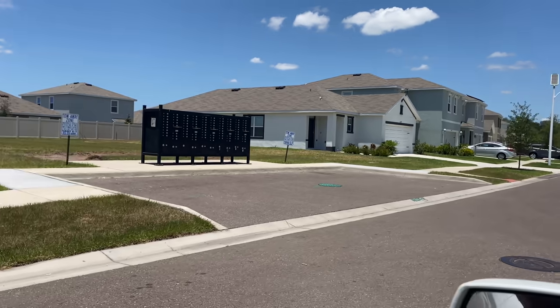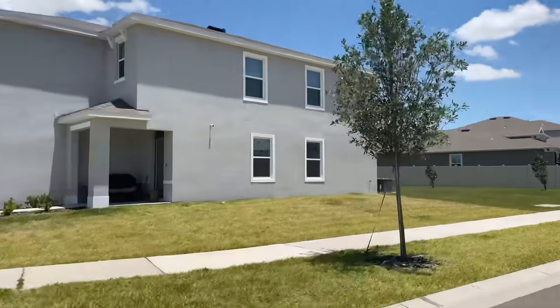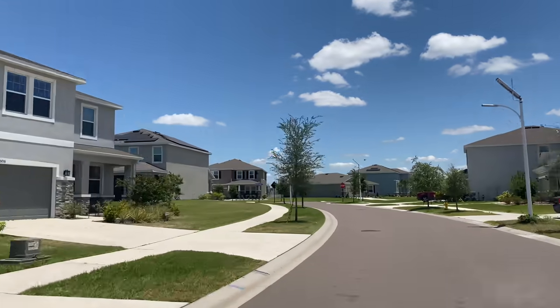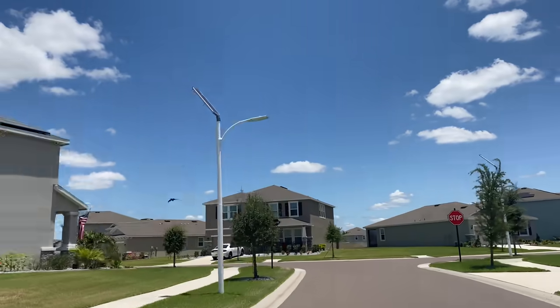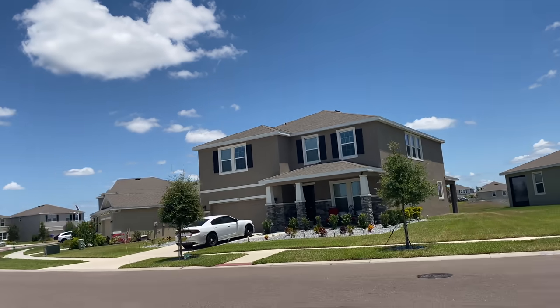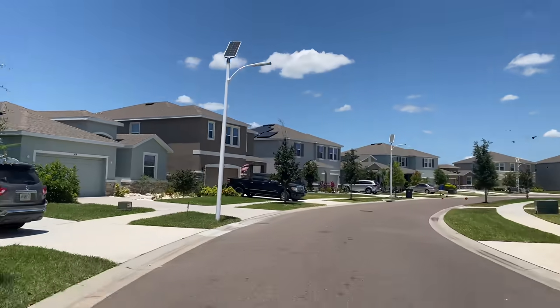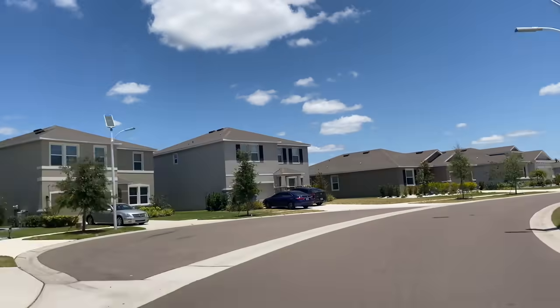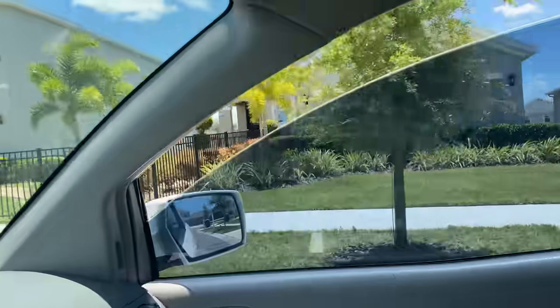I also wanted to point out, just like I did in a previous video, that all the mailboxes are in one spot. Back in the day when you got a house, everybody had individual mailboxes, but now with the newer communities they're building, they have found that it's more cost effective to just put all the mailboxes in one spot, and then you have to drive to your mailbox. The same as with an apartment.